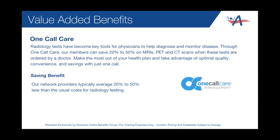Radiology tests also sometimes need to be done, right? Last thing we want is to worry about the cost when those things occur. So with OneCall Care, members can focus on getting well and not their pocketbook, with savings between 20 to 50% off of radiology testing when ordered, of course, by their physician. So they're going to utilize the OneCall Care network there to bring the cost of any type of MRIs, PET scans, CT scans, et cetera, down, which is important.